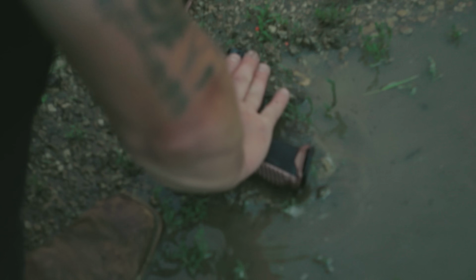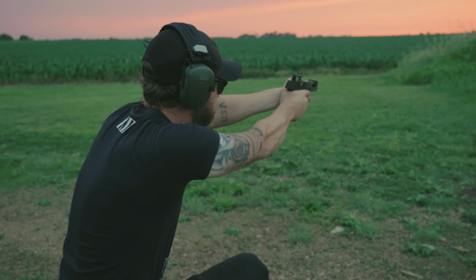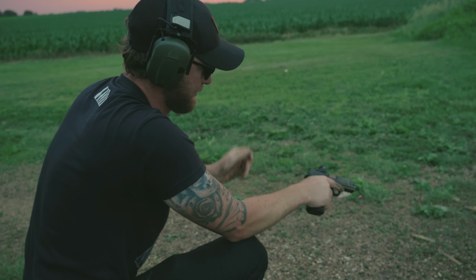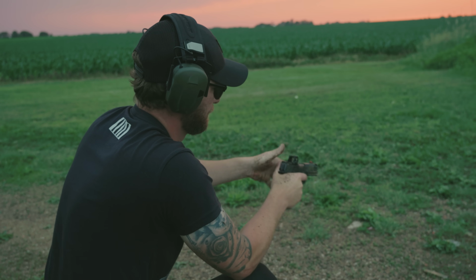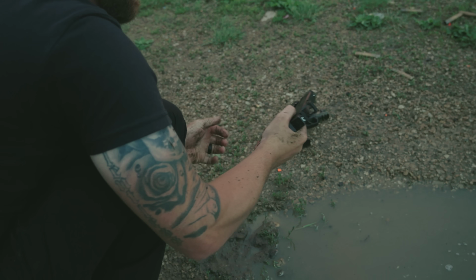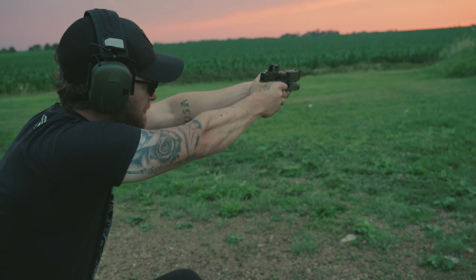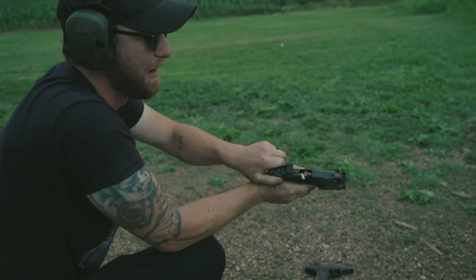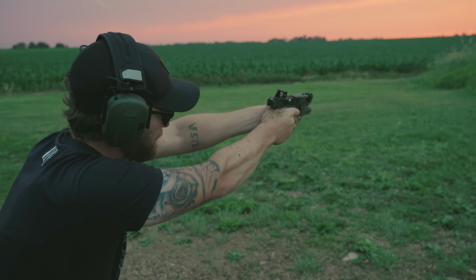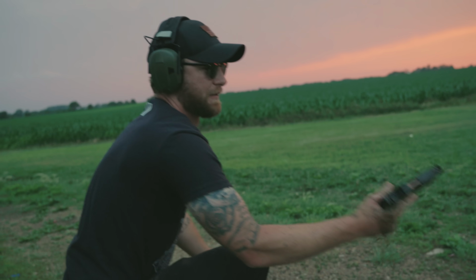Alright, kind of cleared off. Alright, and that's nice and muddy now. Alright, I'd say that one's pretty dead. Okay, Glock. It just barely caught that. Alright, so I'd say Glock got that. They both failed. The Glock just failed a little bit less.